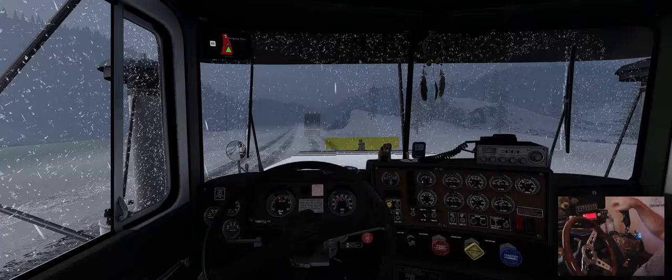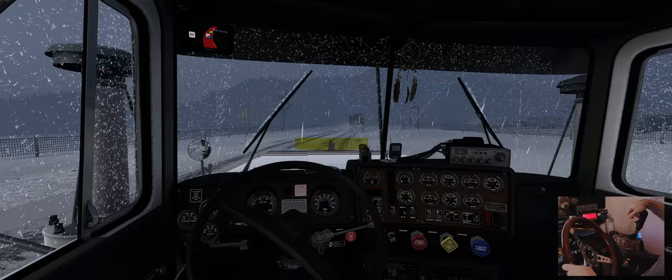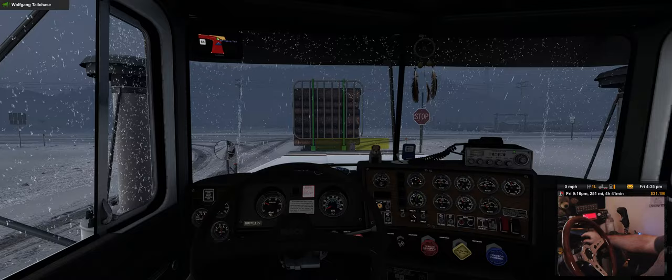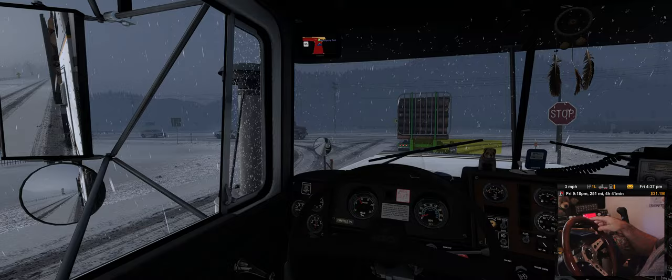Alright, next one to the left. In 400. Yeah, I see that. Turn left. I can't see anything to the left. My side window is completely snowed over. Alright, let's see if I can help you. Hang on. Oh, it's okay. Alright.